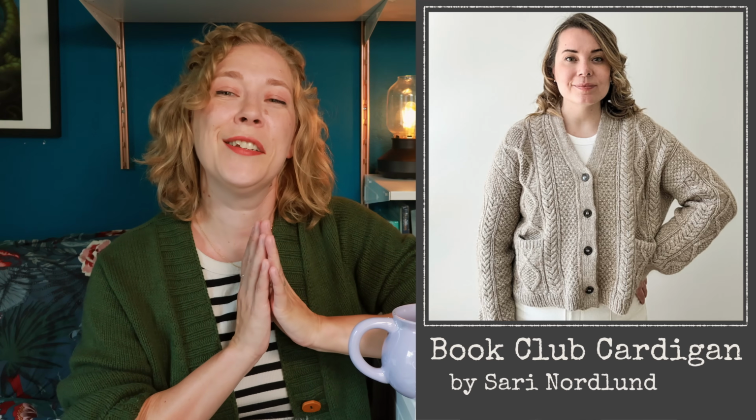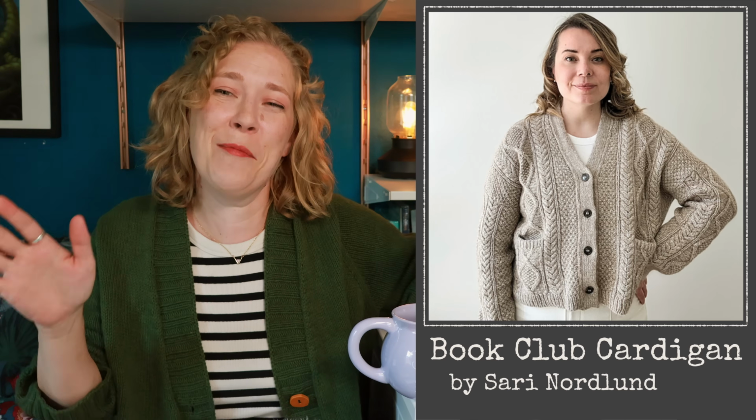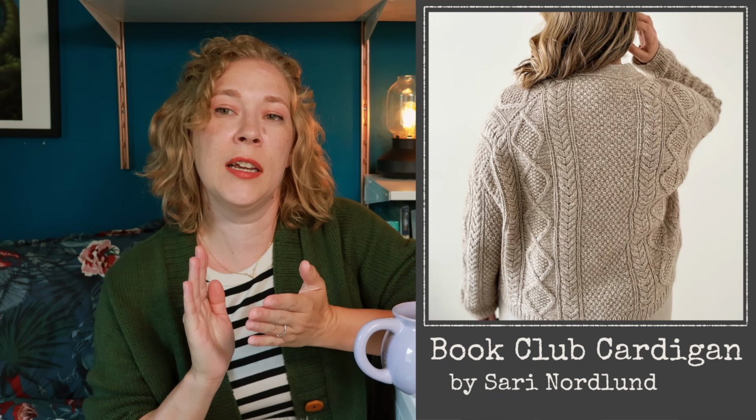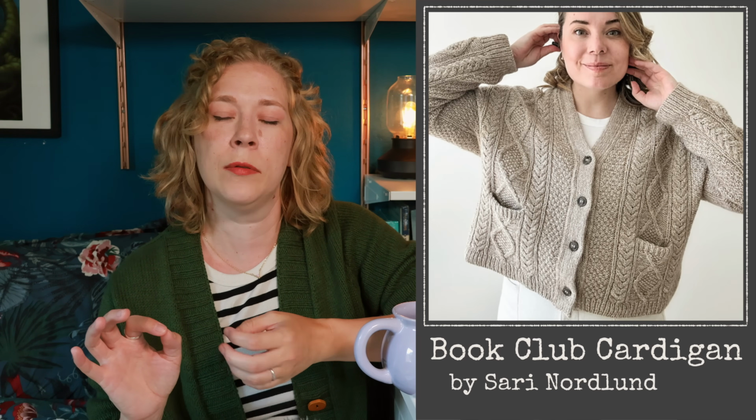I do love the look of this pattern and I do kind of want to make myself one, and was planning on making myself one until I saw this next pattern, which is the Book Club cardigan by Sari Nordlund. I've seen so many people knitting this up. If you watch knitting YouTube, you've probably seen people talk about the Book Club cardigan. It suggests a worsted weight yarn, so that's lace and sport held together. It's got this really great all over cable pattern, really interesting cables.